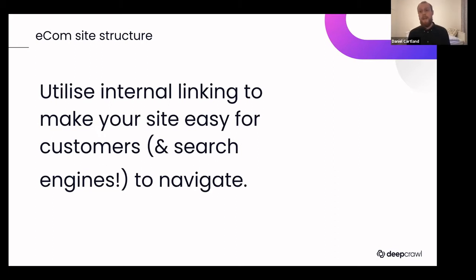If they land on a product page, they're interested in the general type of product, but maybe that product itself isn't to their interest, they can really easily navigate up to a broader category, see more of a browsing intent, see what else is on your website, and are more likely to then find something they are interested in and go on to convert.